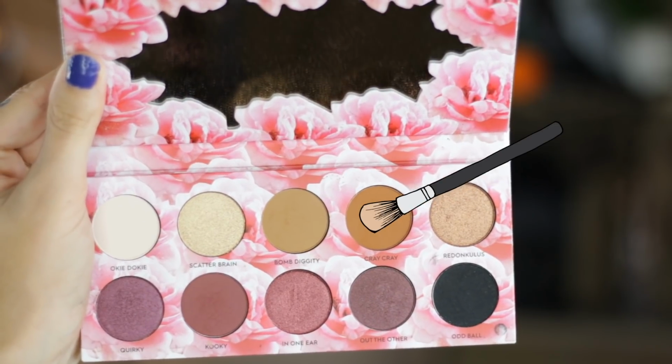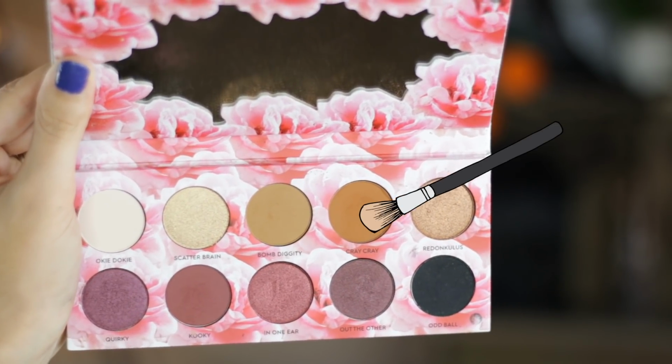1, 2, 3. Now I'm going to take Cray Cray, which has always been one of my favorites. I do not like when people say cray cray. Never did. But I do like this eyeshadow shade.